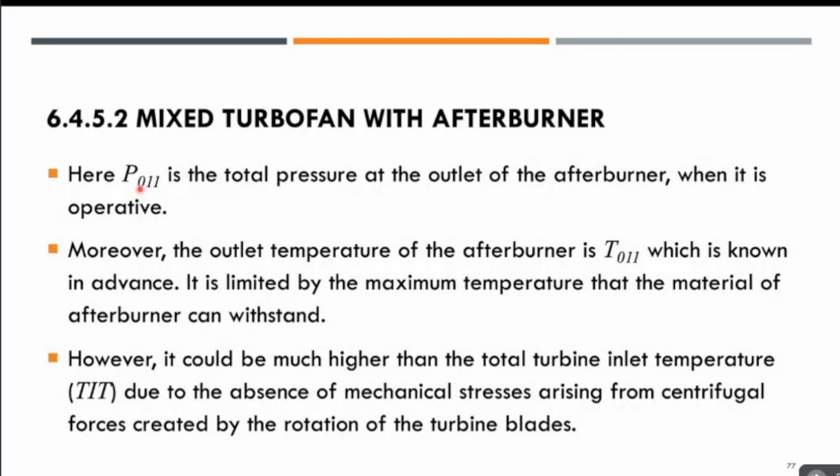Here, the pressure at station P011 is the total pressure at the outlet of the afterburner once the afterburner is operative. Okay. Moreover, the outlet temperature of the afterburner is T011, which is known in advance. Okay, because we know it's around 2100 degrees Kelvin, so that will be the maximum temperature of the afterburner. It is limited by the maximum temperature that the material of the afterburner can withstand. So if the material is not so strong at the early stage, it is not reaching 2100 degrees Kelvin at all. However, it could be much higher than the total turbine inlet temperature.